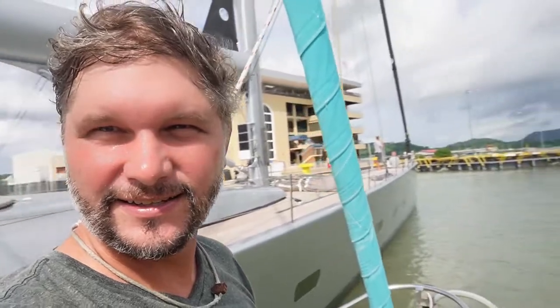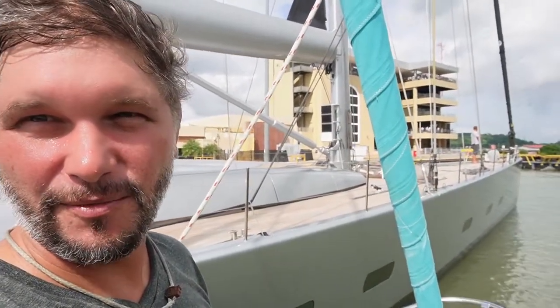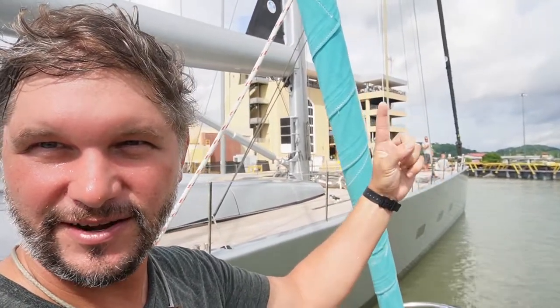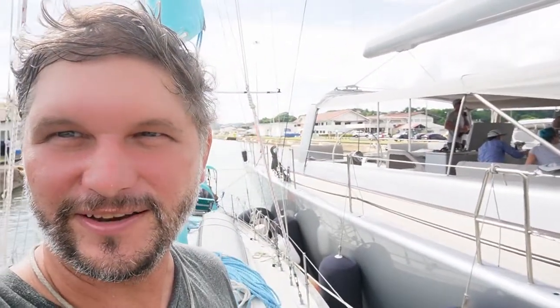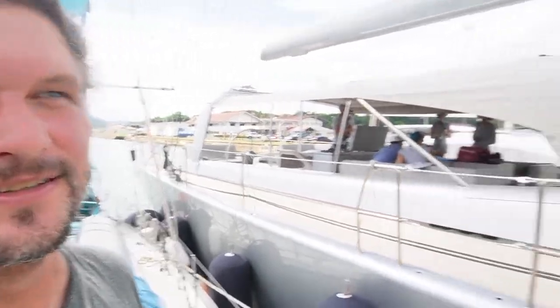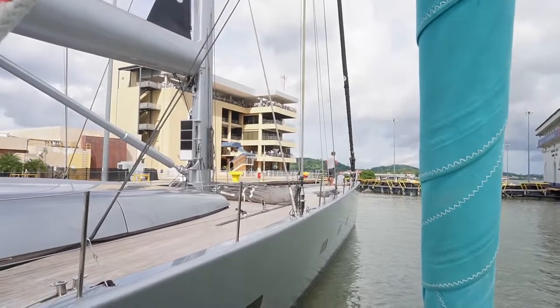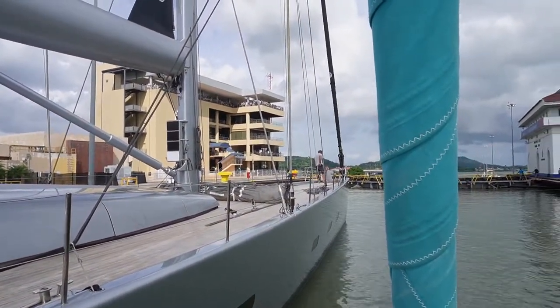Second to last set of locks, Miraflores. So it's this lock and then one more. You can see in the background here, there's a bunch of people at the visitor center watching us. And we were tied up to Ghost, 122 foot super yacht. They are doing most of the line handling because we are just a small sailboat on their side right now.